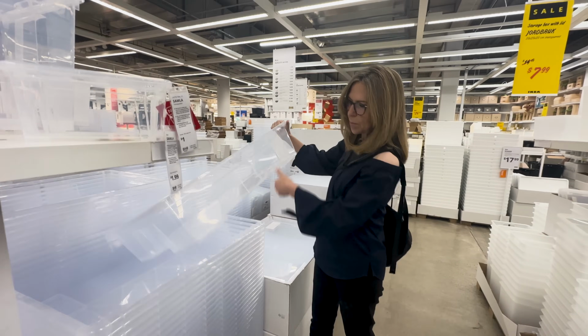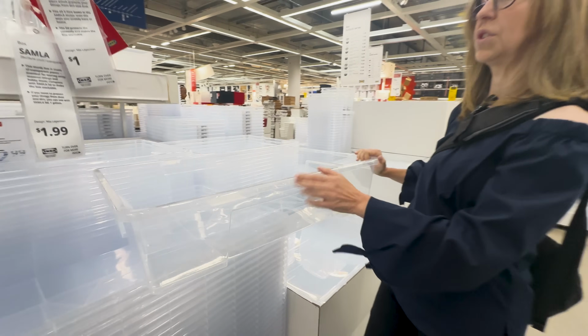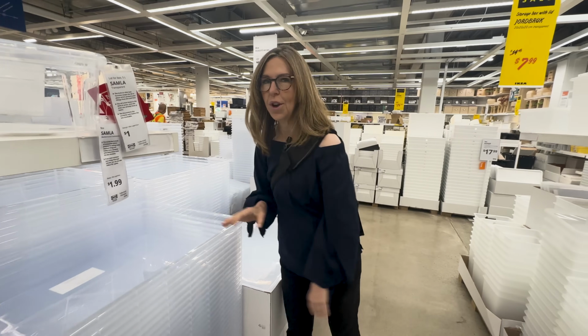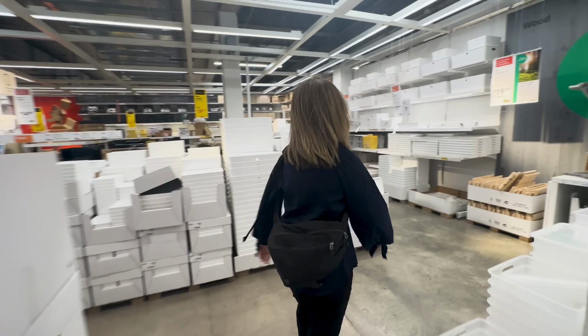But these are the skinny bins that can go under your bed. And they have a set of these that actually come with wheels as well. So it's pretty good if you have room. I don't. I have a platform bed and I have drawers instead.